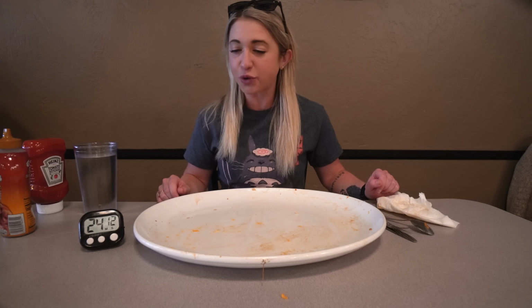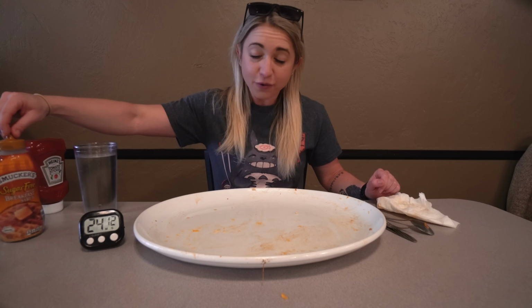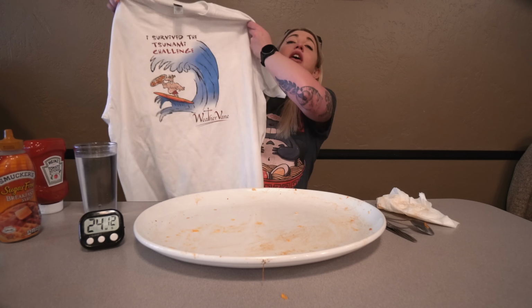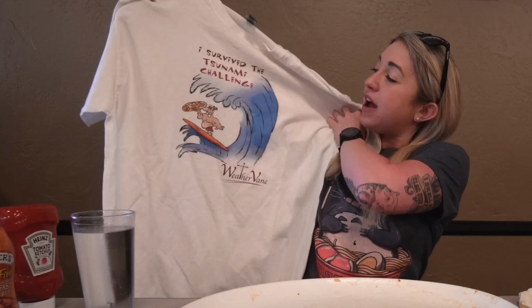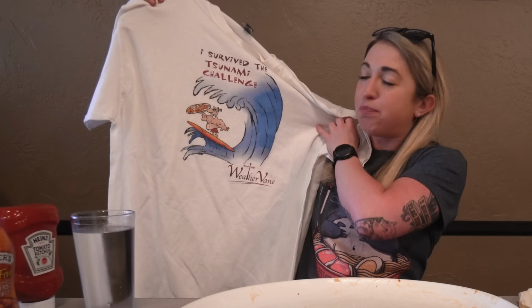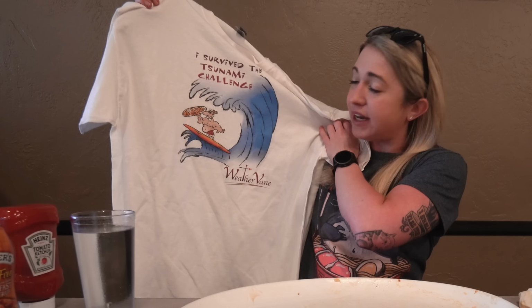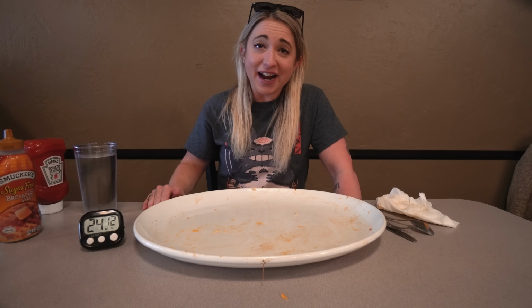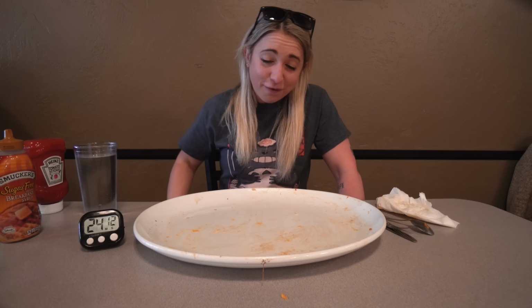Loved every ounce of ketchup on my omelet and on my hash browns. Loved every drop of sugar-free syrup on those pancakes. Anyways, for winning, I do get the $30 meal for free. This awesome groovy t-shirt that says, I survived the Tsunami Challenge, and there's a rather portly gentleman surfing while eating the Tsunami Omelet Challenge. I also get my name and photo up on the wall of fame.